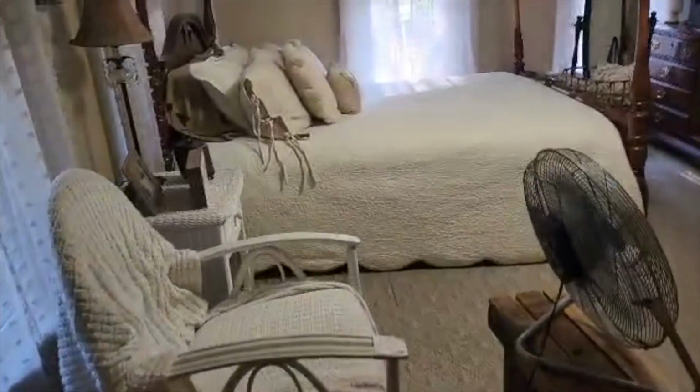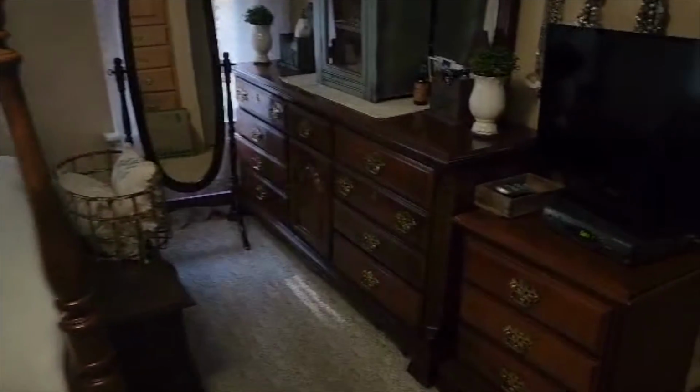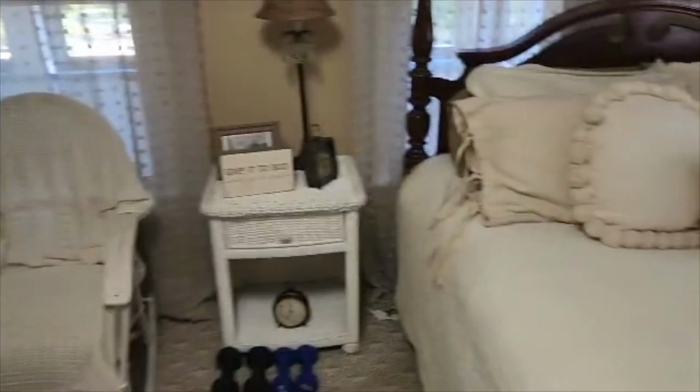It'll be kind of fun to redecorate and do something new. And then I'm going to take this set with me, because this was my folk set, and I love this set. So this will fit. I can fit my bed, I can fit this, and I can fit that, and maybe a chair if I'm lucky.